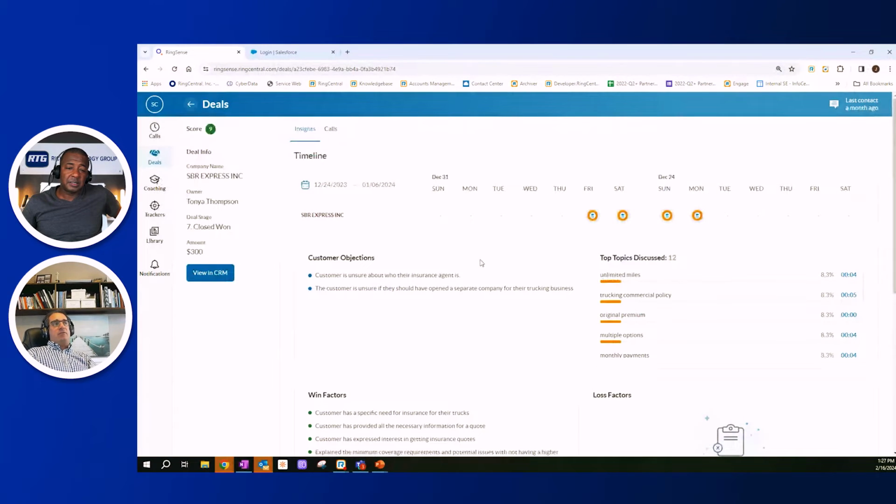So again, really powerful stuff, especially in the sales environment, but also, again, don't limit it just to sales. This would work great for customer service as well. So we call it sales just because the first package is geared towards sales. And you'll see in the setup menu, there's a lot of sales setup there. But again, if you're a customer service organization, or whoever wants insights on their calls, really powerful stuff.